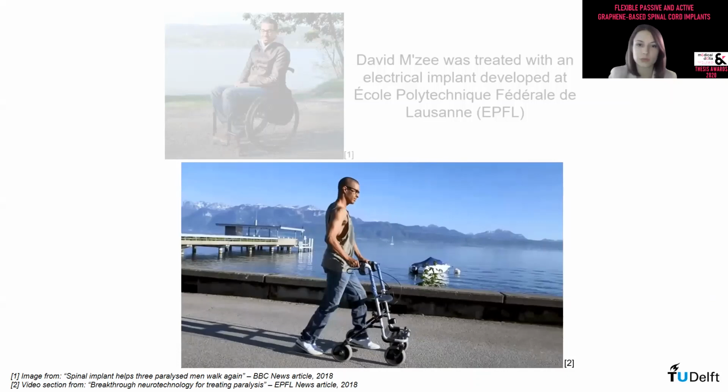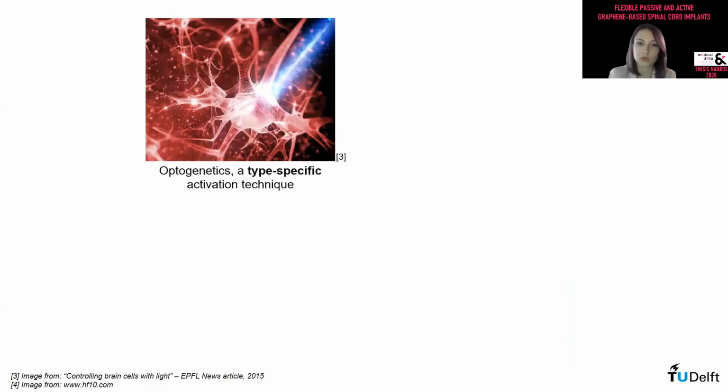Unfortunately, this is not possible with the currently available devices, and it is also not possible with electrical stimulation due to its non-specificity. So we have to look into other ways of activating the biological tissue. For instance, optogenetics, or in other words, the use of light for generating action potentials.